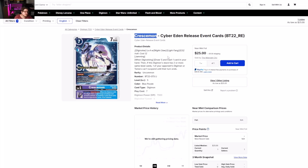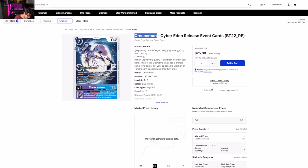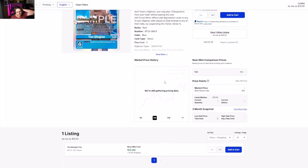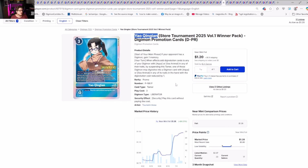Sarasmon, Cressamon, or whatever her name is, 25s. Again, wouldn't be paying that. Europe side, 3 to 4 euros, which I would pay. Yao Quinlan for the release stamps are at 15s. Wouldn't pay that price. 2 to 4 euros for her.